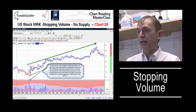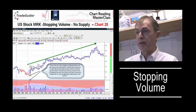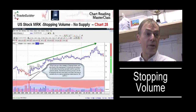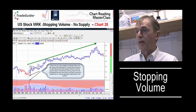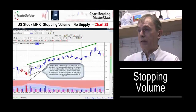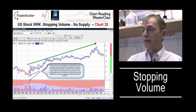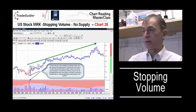And when you get to C, you've come down, you've done a test. We haven't come right back down into the buying area of bar A, but obviously the market there is so strong that it hasn't needed to. And bar D, what a beautiful entry. That's a lovely entry because by then you're into an uptrend. And bar D, you've got a lovely new supply bar there. It's a narrow spread. Volume is pretty low, and that's an excellent entry.